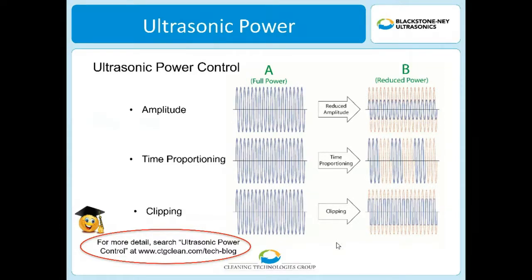Then there's a clipping, and this is sort of a combination of the two. And this is where you let the sine wave go up to a certain point, and then you clip it off so it doesn't go on to the rest. This is truly reducing the volume, if you will, or the motion of the sound wave. It's just a little different way of doing it, and technically a little easier way to do it than by actually reducing the true amplitude.